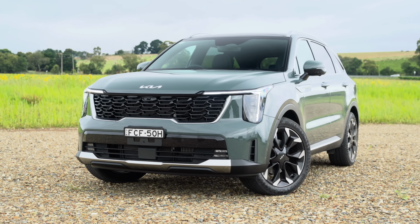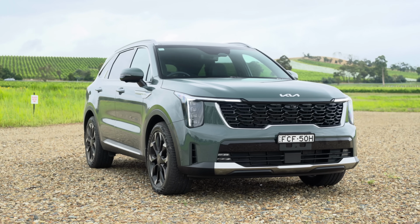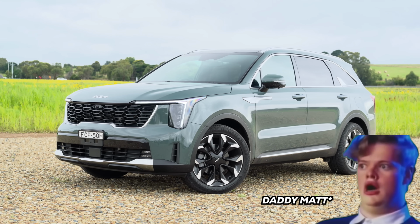Oh, it's a bloody Kia Sorento PE. Oh, PE. What does that stand for, Jacob? A little bit of product enhancement has taken place. Nothing like a bit of product enhancement to surprise me. And honestly, guys, this thing is pretty surprising.